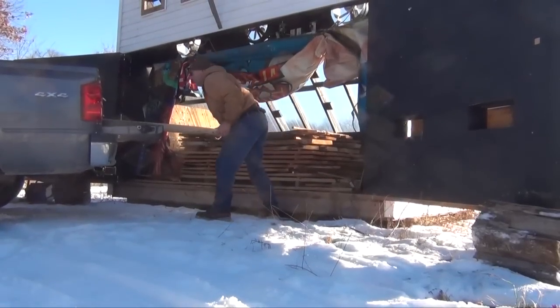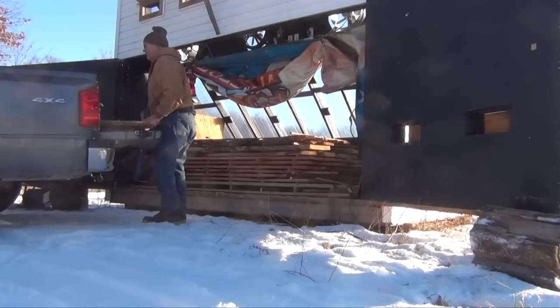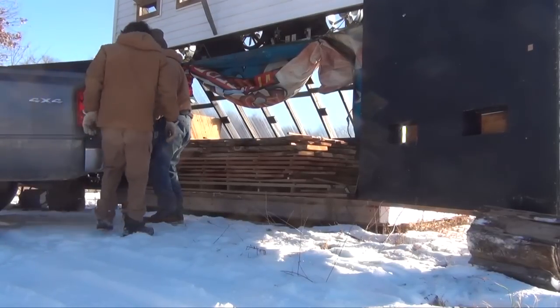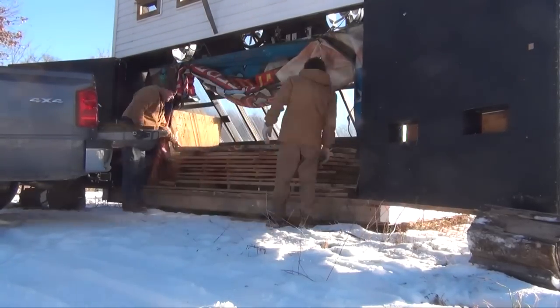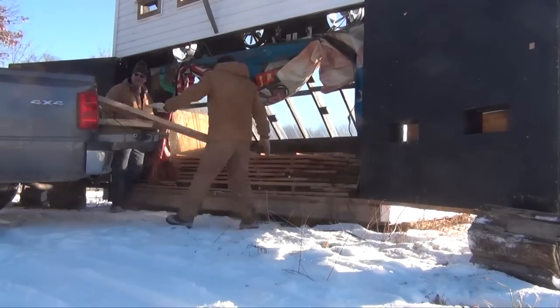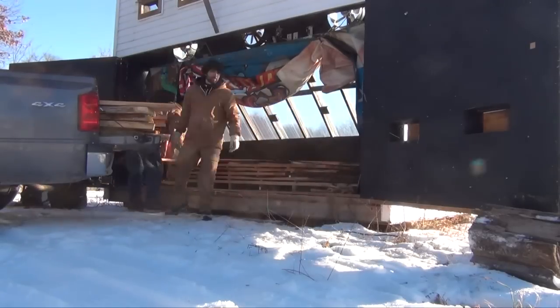The last thing we do before we leave for the day is unload the kiln. We are unloading a batch of 8/4 live edge white oak slabs and 5/4 cherry into my truck. And it's kind of fun to watch my truck sink as it picks up more and more weight.